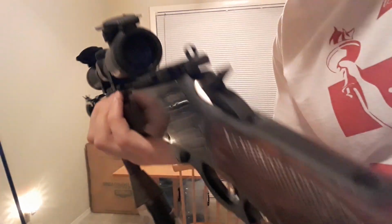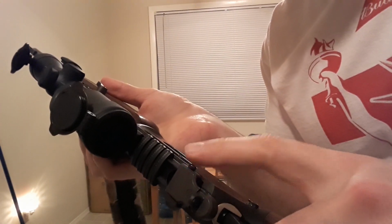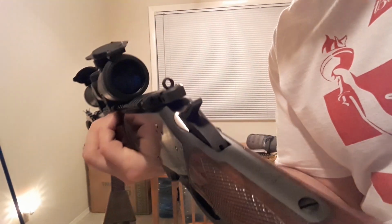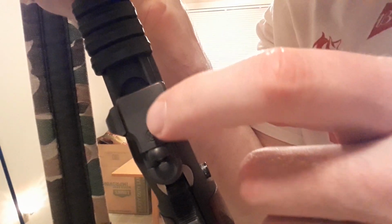And then on the back, I have a ghost ring. So this is my backup iron sights, and these are removable. This is just a screw here, but I have a ghost ring in the back, and it's an XS Sights ghost ring. You can see the logo XS right there.